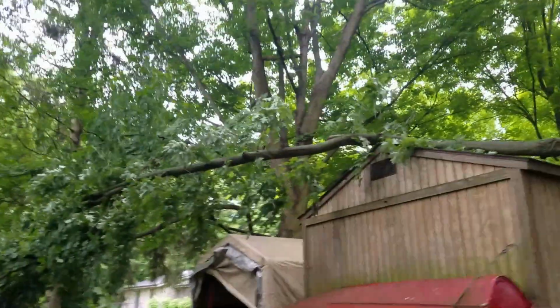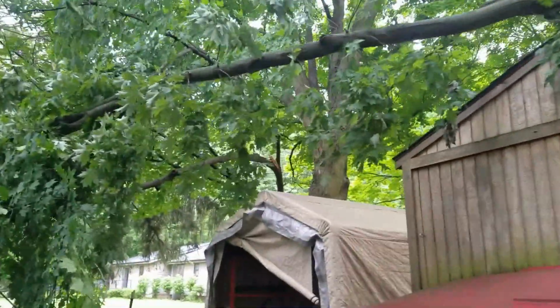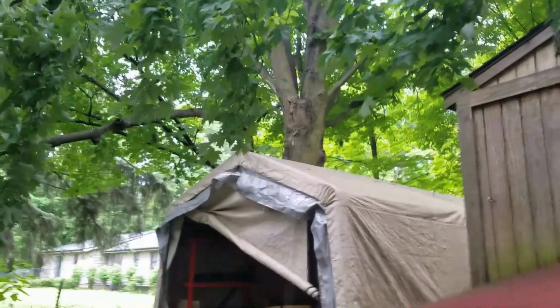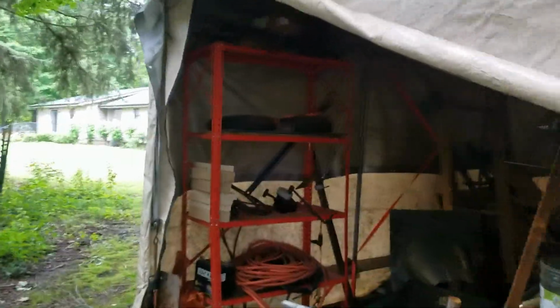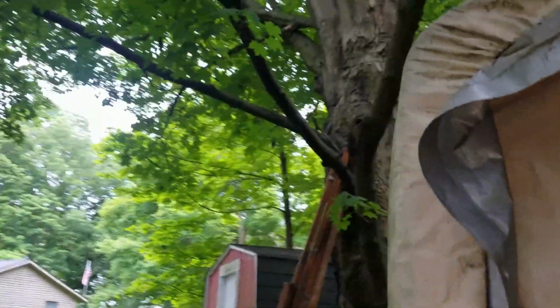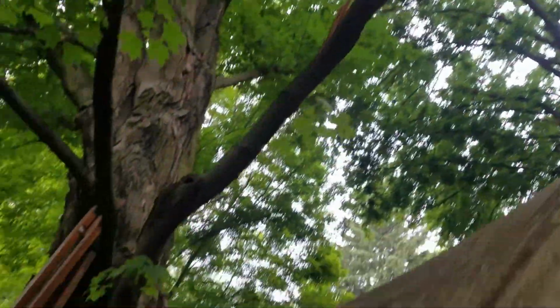When it fell, it hooked onto one on the maple tree, on this sugar maple over here, that sits over the top of the tractor shed, which is going, by the way. The tractor sheds will be leaving. And snap that branch. So I got that branch to take down. Then I got this one to cut up.